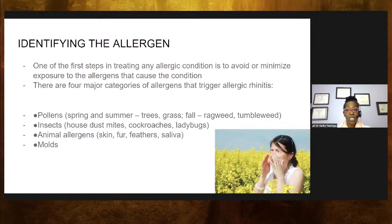Also, insects in the home like dust mites. We'll talk a lot more about dust mites, cockroaches, and certain kinds of ladybugs, which I will not get into in this talk. Animals lead to allergies from their saliva. Proteins in their saliva can make us really react. Their fur, their feathers, and their skin.